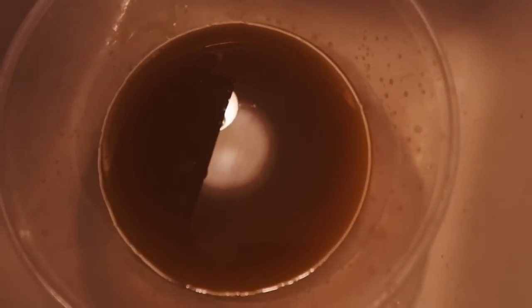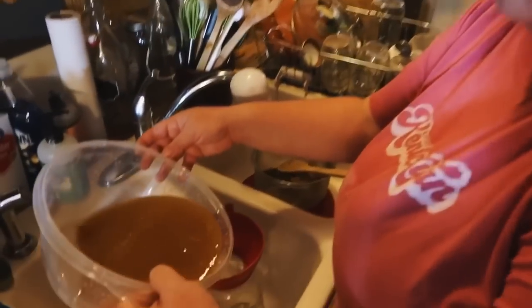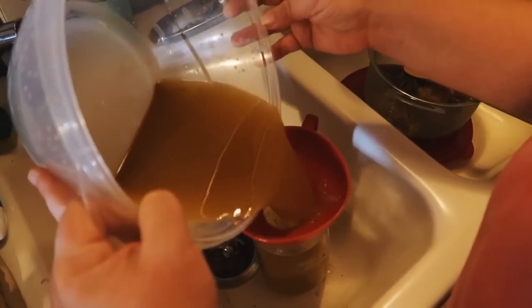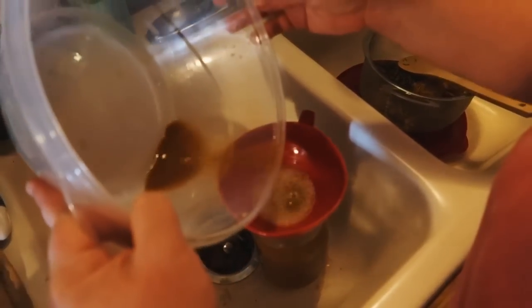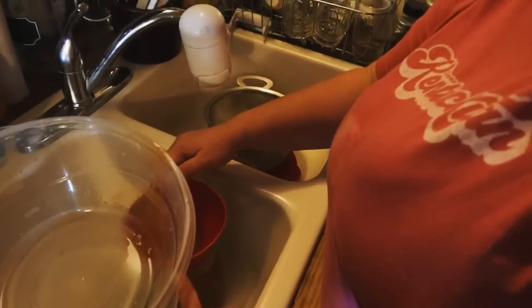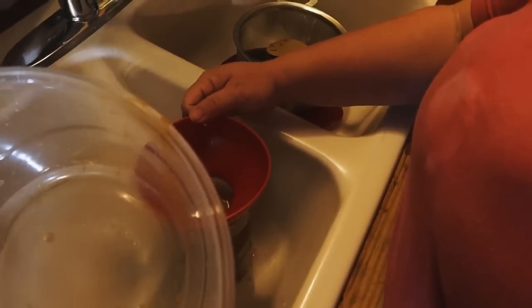So now it's time to get it into a... What are you gonna put it in? Mason jar, I guess. What about one of your kombucha jars? It's too big. Okay. So you got the mason jar, got the canning jar funnel. Whoa, a little much. Just go ahead and pour the rest in there. Wow. It's to the top.